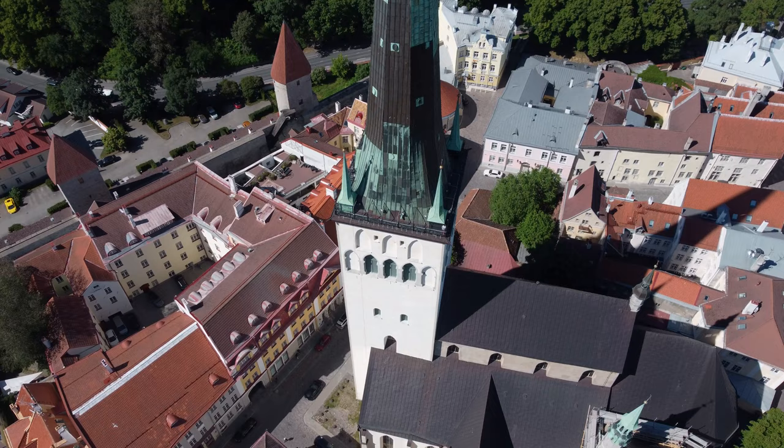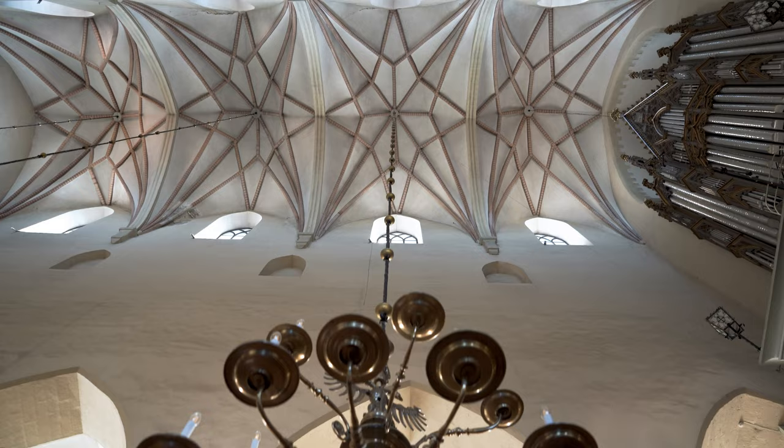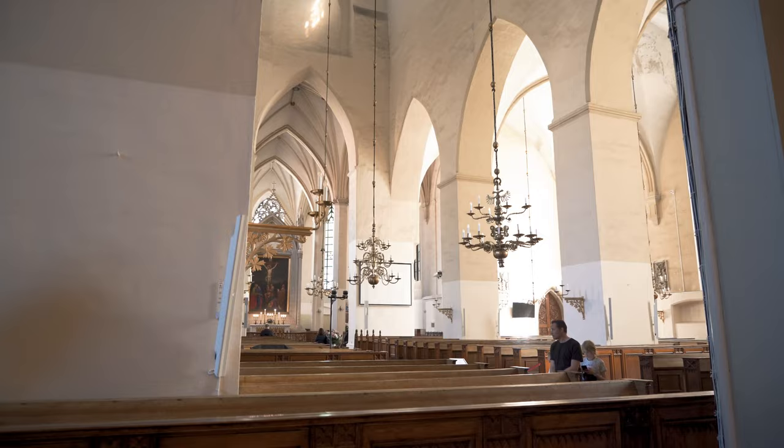The only thing that we didn't manage to do is to climb this church, and I honestly have been dreaming about it for the whole year, so you can imagine I'm super excited. Yes! We're doing it! This is so tall.